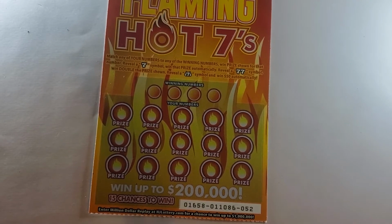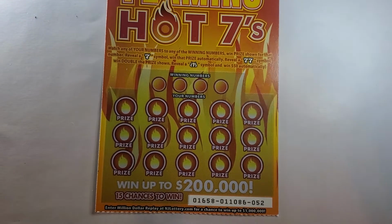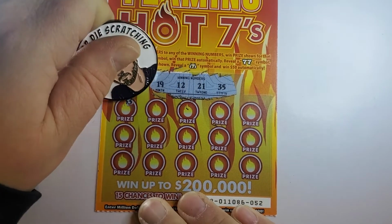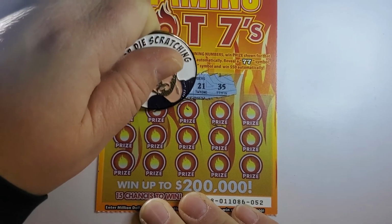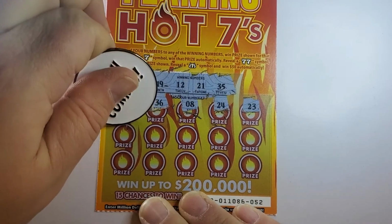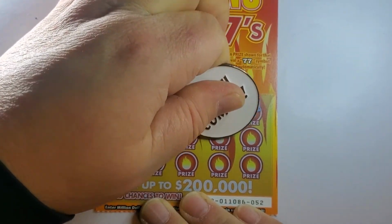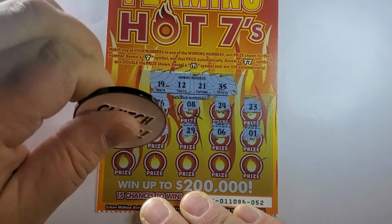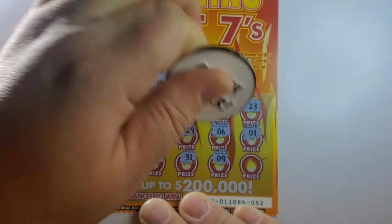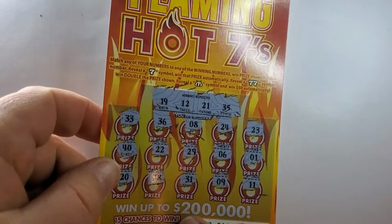All right, let's try the next $5 ticket. Ticket number 52. Let's see if I can make the lighting just a little better here. We are looking for 19, 12, 21, and 35. 33, could have used that on the last ticket. 36, 8, 24, 23, 40, 22, 29, 6, 1, 20, 38, 31, 9, and an 11. No! Nothing but a couple of one-offs.